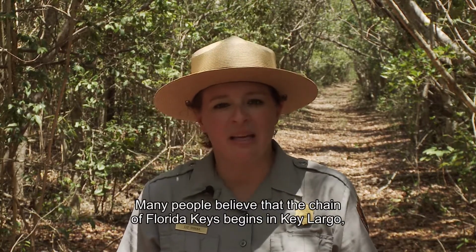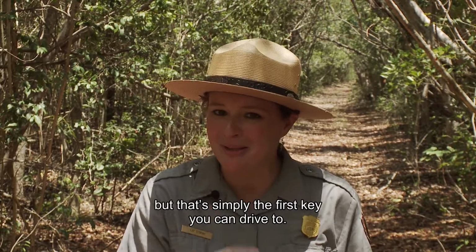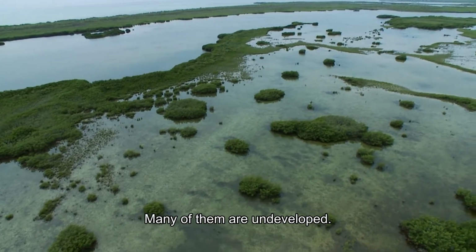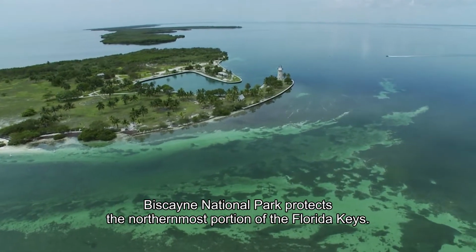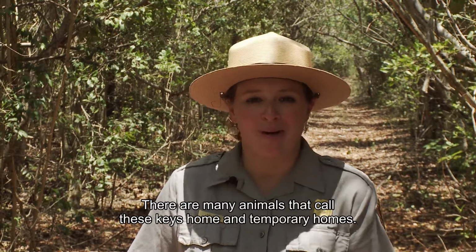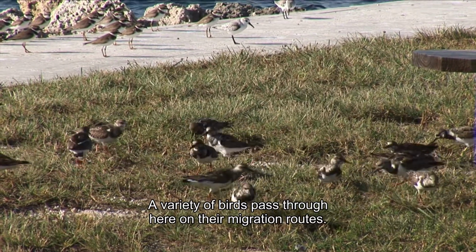Many people believe that the chain of Florida Keys begins in Key Largo, but that's simply the first key you can drive to. There are many keys north of Key Largo. Many of them are undeveloped. Biscayne National Park protects the northernmost portion of the Florida Keys. There are many animals that call these keys home and temporary homes. A variety of birds pass through here on their migration routes.